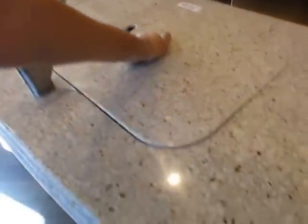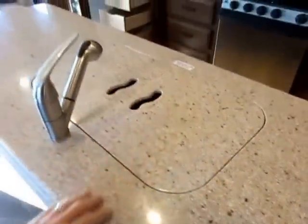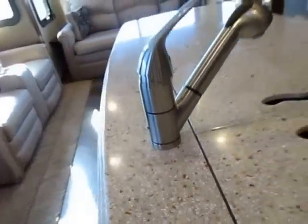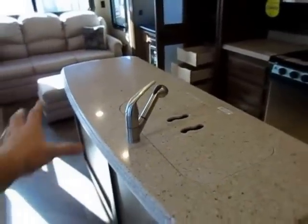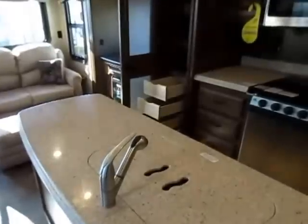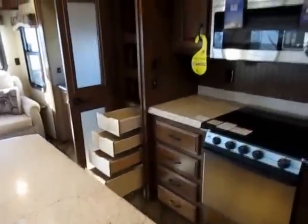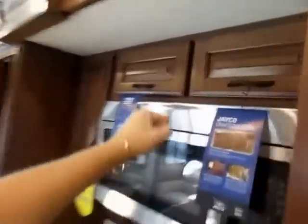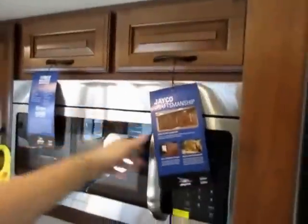Solid surface countertops with a stainless undermounted sink, pretty much what you would expect here. And if you listen, that's real hardware. That's not plastic. That's something I like to point out. They make plastic stuff that looks the part. It looks like brushed nickel nowadays. You really got to tap on it with a ring or something to find out. Notice that all of your doors are all hardwood here. You can really be friendly with this stuff over time.